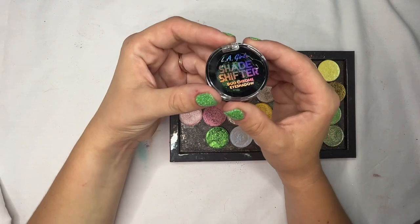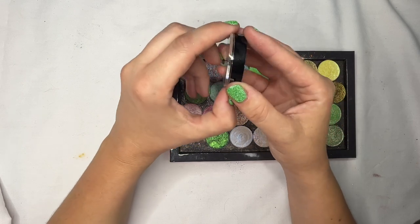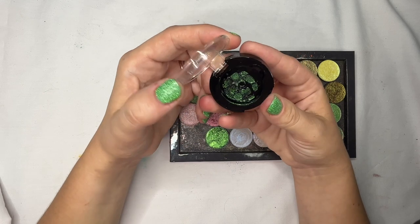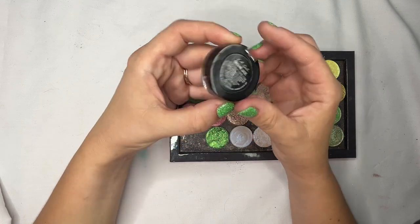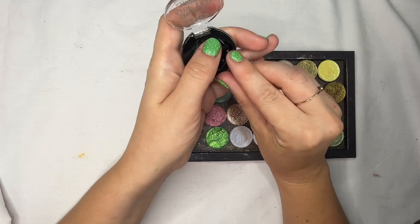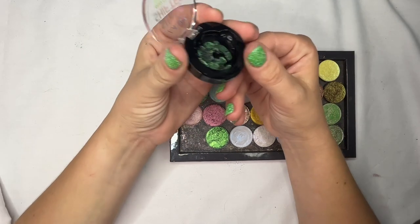This last little random shade down here is from LA Girl. It's one of their new shade shifter single shadows. And as soon as I saw it on the Ulta website, I was like, ooh, I would like to try that. And it was discounted, which is fun. Something that's odd though, it came in the single shadow packaging with the thing to pop it out. Like, you see that little divot? That's to pop it out. And I was like, oh, that's awesome.